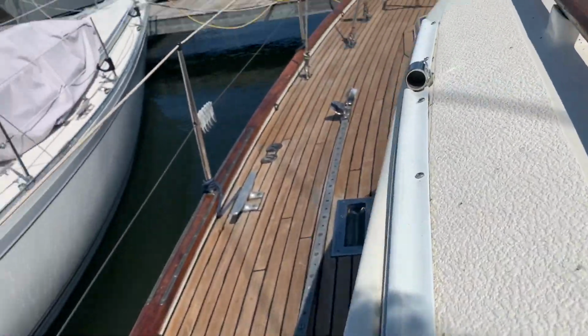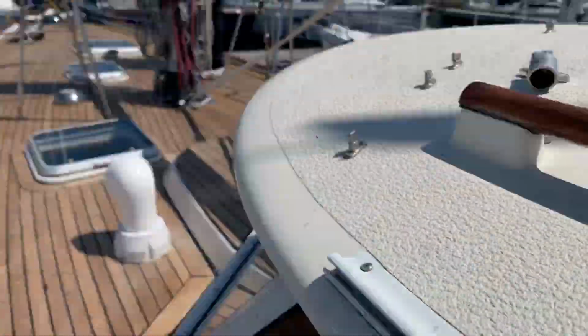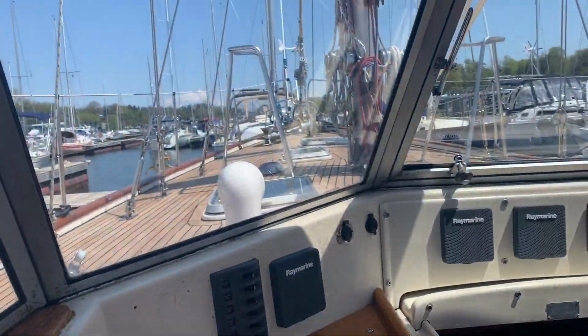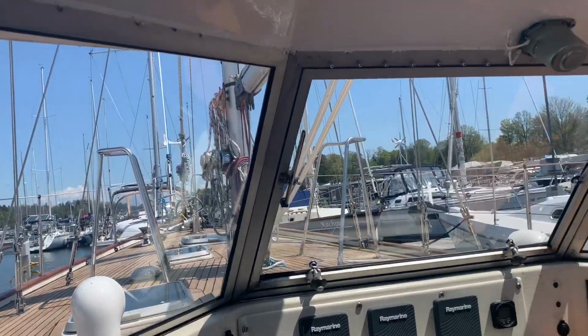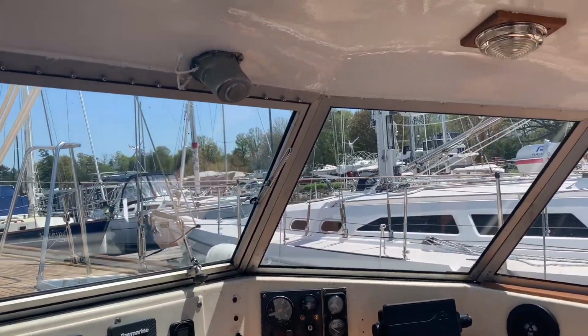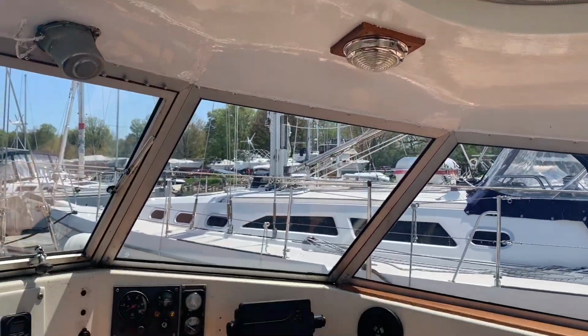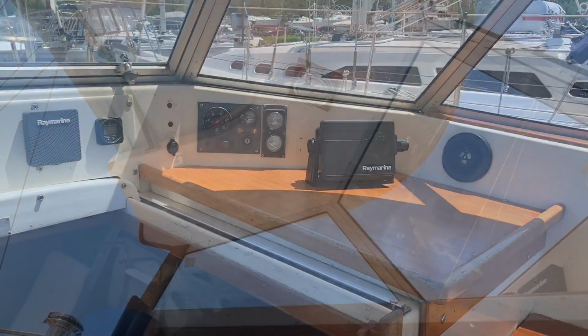The hard dodger was a beautiful feature, but this particular one needed some TLC. And for the price of the boat, you would think it would be done already. It had a lot of layers of paint peeling off, so it was something that turned me off, to be honest.